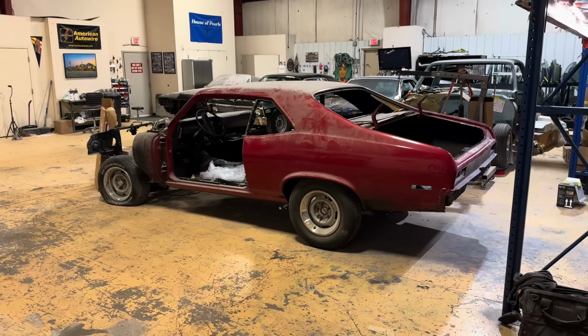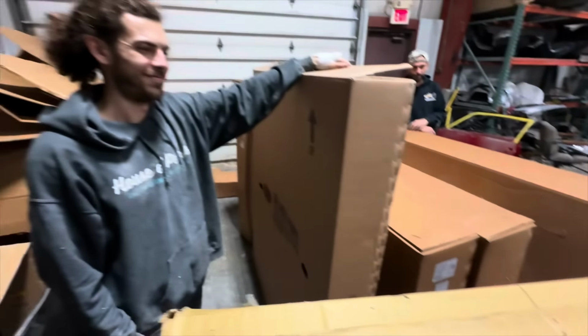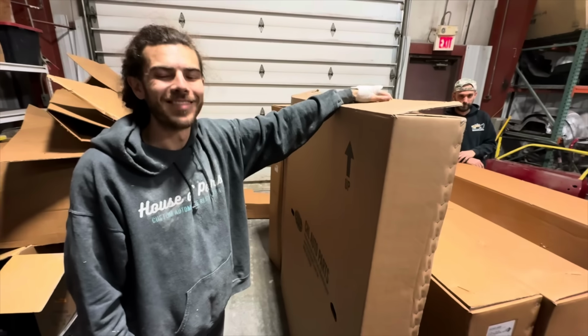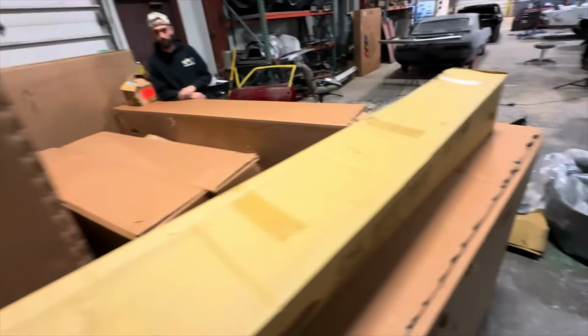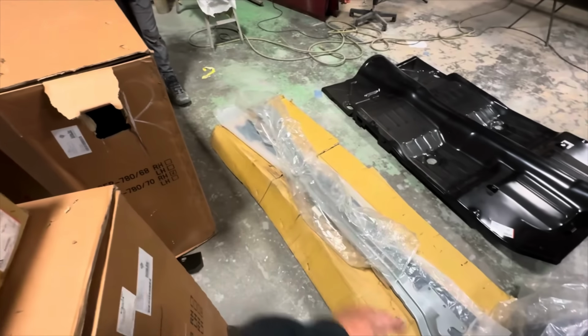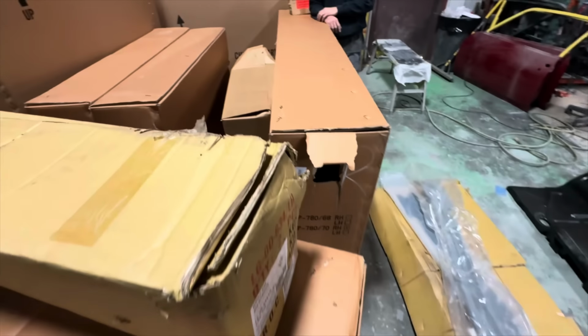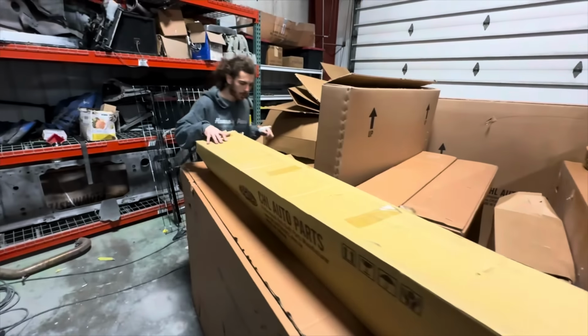Well, here it is. Parts. We've got lots of stuff. I don't know what all's in these boxes. Some of them say and some of them don't. Yeah. But looks like doors, quarter panels, fenders, inner rockers, outer rockers, complete floor pan, the filler panel for the front of the car, and the steel filler. What I have not seen was the frame rails.